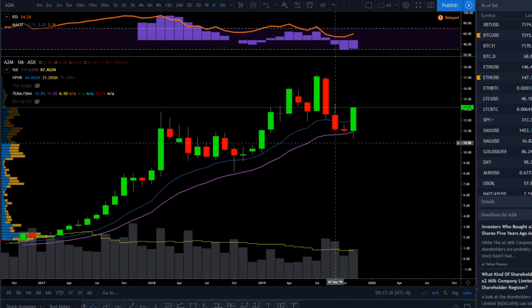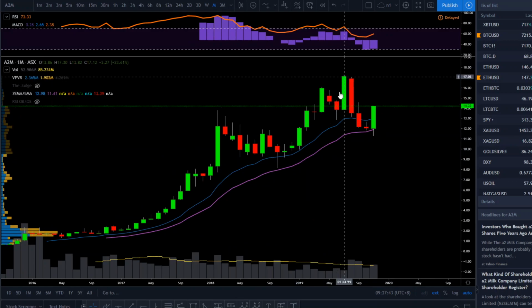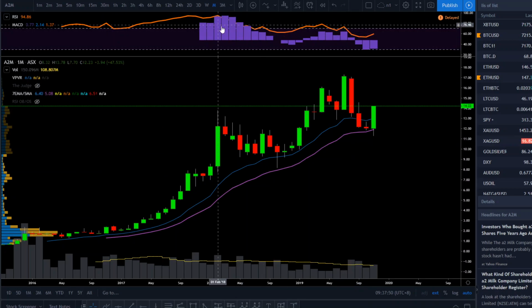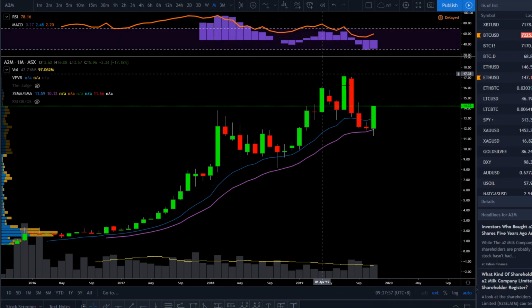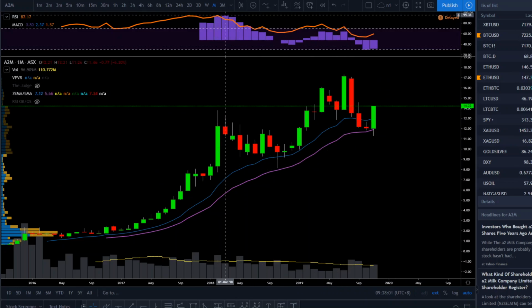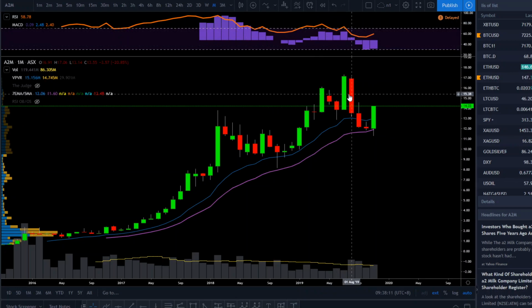If we look on the monthly, each candle is 1 month. What we can see is that we get to the all-time high here, and then we drop down. And the worry here is this momentum oscillator, RSI. You can see that the price is making a higher high, higher low, higher high, but the momentum oscillator is making a lower high. So it shows us that the momentum is going down a little bit. We're losing momentum, so the bulls should be a little bit careful.